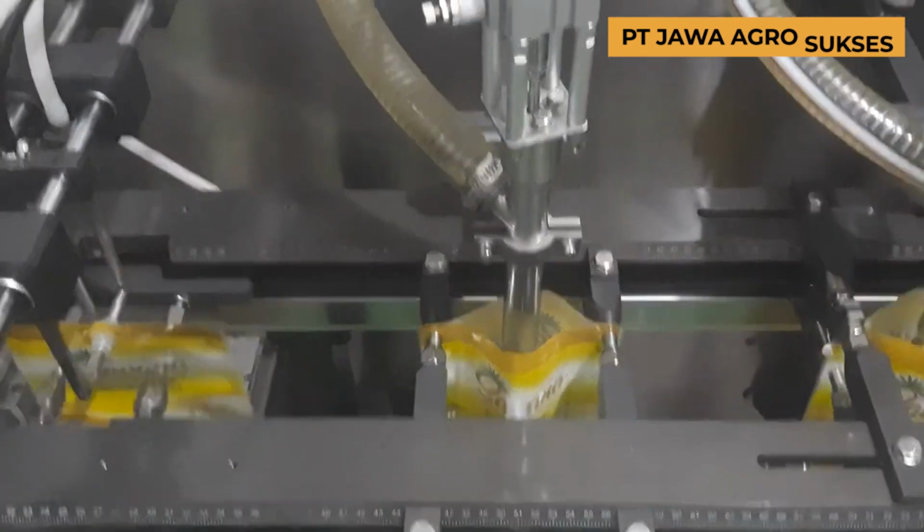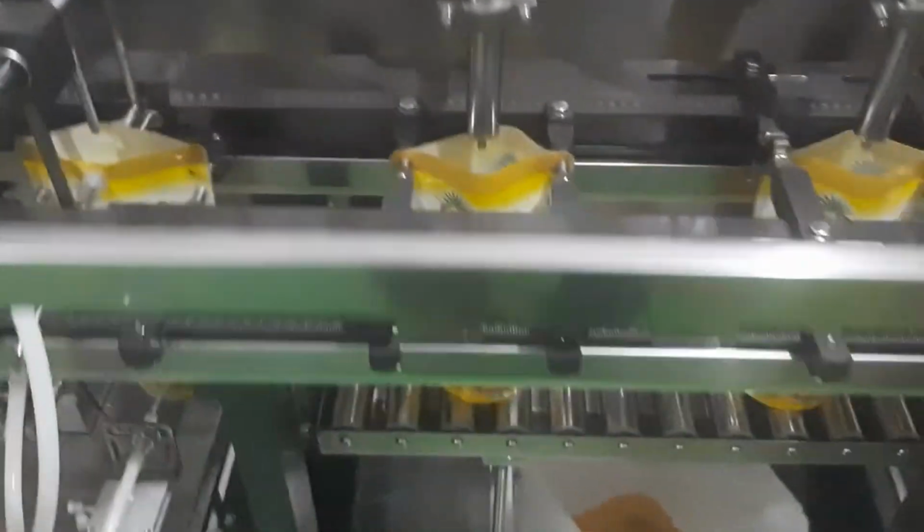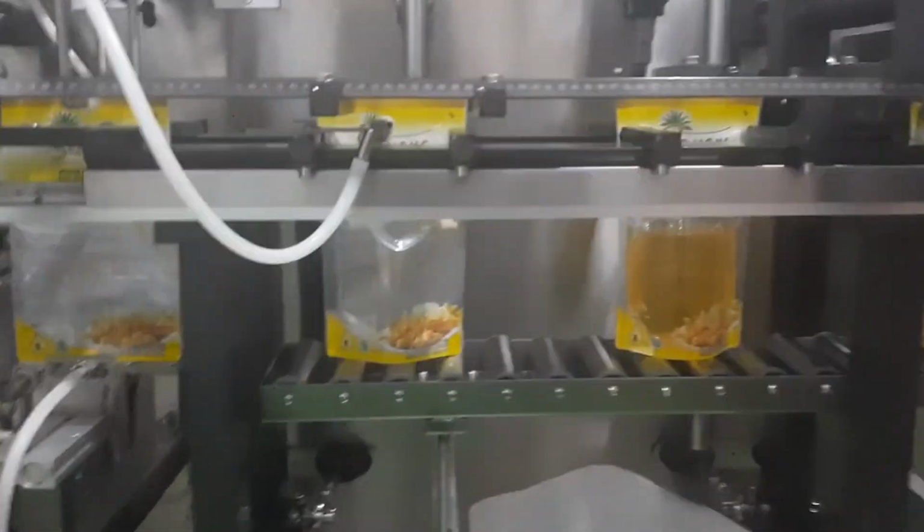Little do you know that cooking oil has a packaged version too, and here is how it is poured in.